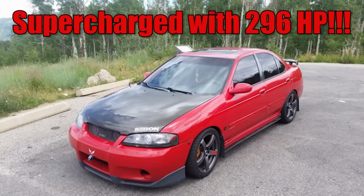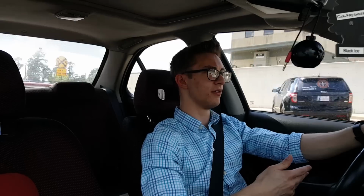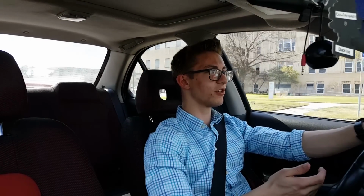People do a lot of shit with these cars. They supercharge them and turbocharge them to 300, 400, and even 600 horsepower. There's definitely a lot of good stuff to work with here. Yet people just talk about Honda. But if you want to stand out and drive something unique, definitely get one of these cars, because people have always been asking me what this thing is.